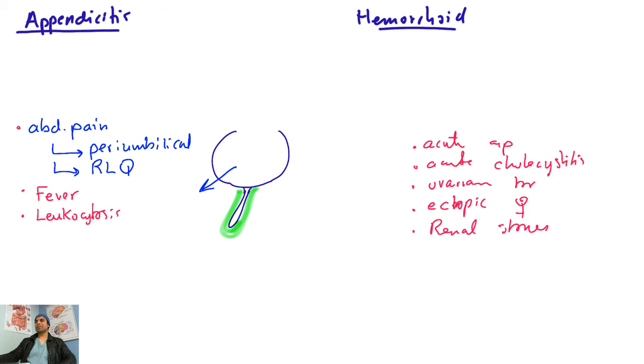So you can't really tell, but at least if it's a male, it cannot be ectopic, it cannot be ovarian torsion, and it's unlikely to be acute cholecystitis. If it's a man, you're going to think of two things: acute appendicitis and kidney stones. If it's female, now you're a little bit more confused. There's more to it. Okay.